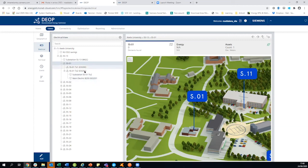So under each node, we will have the configuration of the energy balance in terms of import, export, energy consumption, and the PV production. In this way, each node will show in a clear way to the user what's the current status of energy balance at that level.